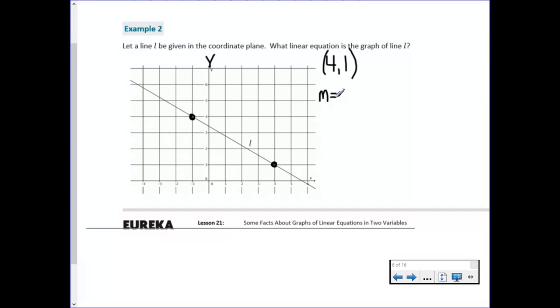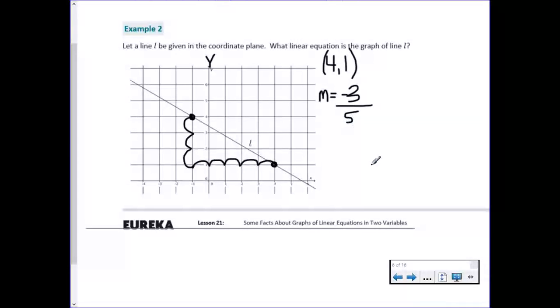Does this line look like it's going uphill or downhill? Downhill, which means my slope is going to be what? Negative number. So to get from this top point, I have to go down 1, 2, 3. So the top number of my slope is negative 3. To my other point, I have to go over 1, 2, 3, 4, 5. So the bottom number is a positive 5.